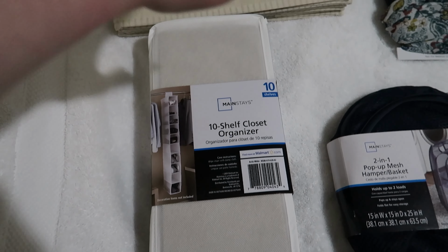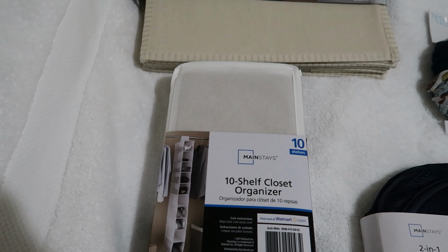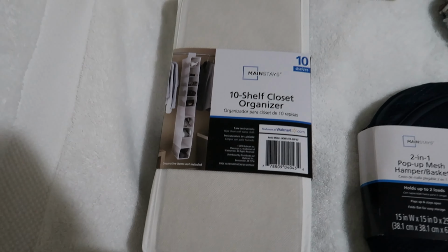But let's talk about these first three things right here. So this one is a 10 shelf closet organizer, and as you can see, it is Velcro. It hangs over a bar. This is Velcro and fabric, so there's little to no risk of this damaging a closet rod in a hotel room. And that was my goal.